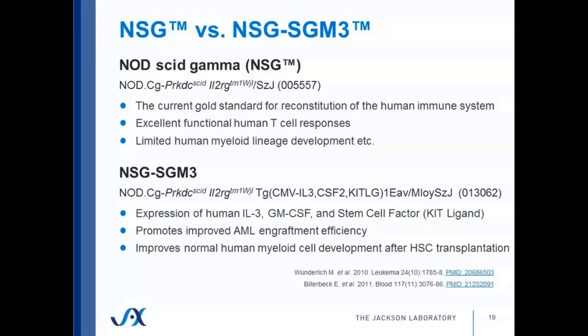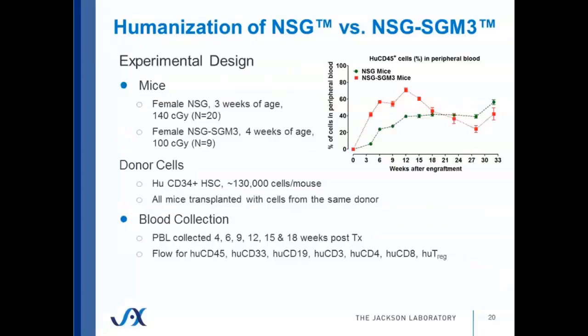Now, this led to the development of the NSG SGM3 strain. Dr. Connie Eves developed 3 co-expressed transgenes to this effect, and it was bred to the NSG strain. The strain was shown to have improved acute myeloid leukemia, or AML, engraftment efficiency. Then in this Billerbeck publication, it was demonstrated that it improved human myeloid cell development after human stem cell transplantation. So we imported the NSG SGM3 strain into JAX and tested it in our own facility.